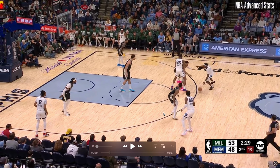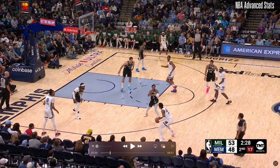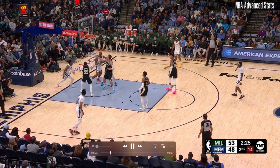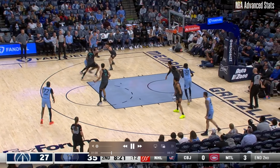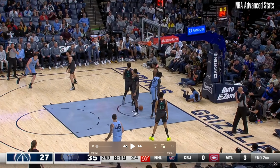Plays like this, again, going to be really important. Attacking closeouts one pass away. Malik Beasley jumps. I don't really know what he's doing there, but hangs in the air, jump off two, GG finishing strong. And he wasn't totally efficient at the rim, but I think he was at 40th, 50th percentile at the rim. And given how many unassisted shots he had, that's pretty impressive to me.